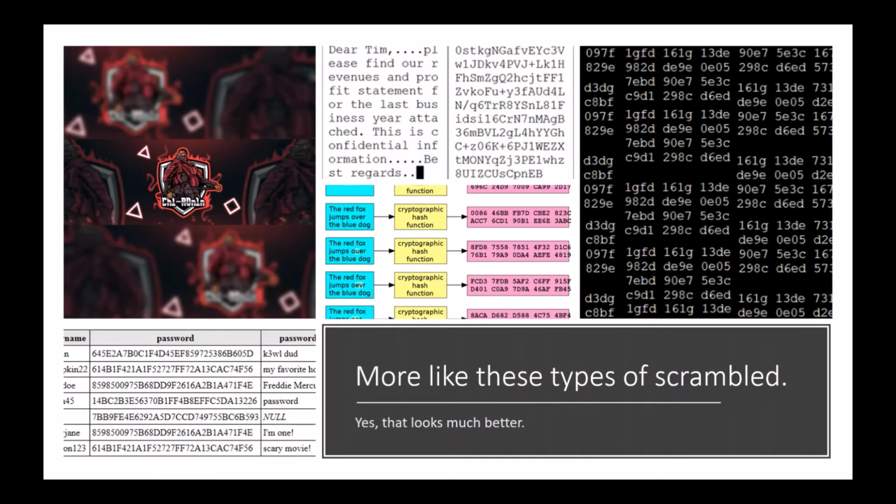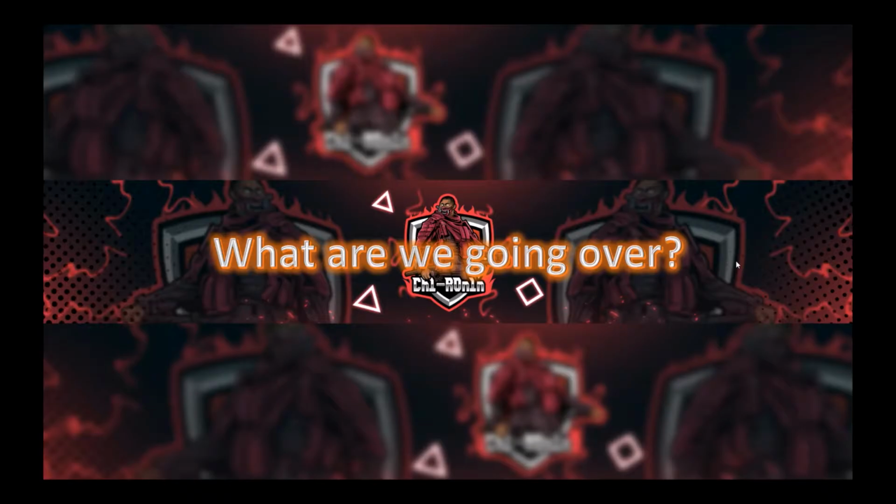Now, these are the type of scrambling I'm talking about. As we see, we have a couple of phrases that are hit with hash functions, and it creates this output here. So all of this here is a computed, via algorithm, version of this data here. Now, what are we going to be going over?